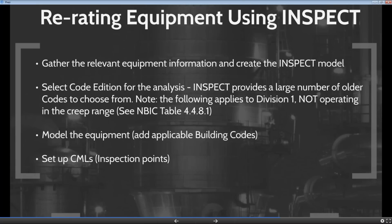So I had showed you that Inspect provides a large number of older codes to choose from. And just a note here, all of this applies to Division 1 for vessels that are not operating in the creep range. Okay, I'm going to repeat this, not operating in the creep range. If you want more information about this, you can see NBIC table 4.4.8.1.